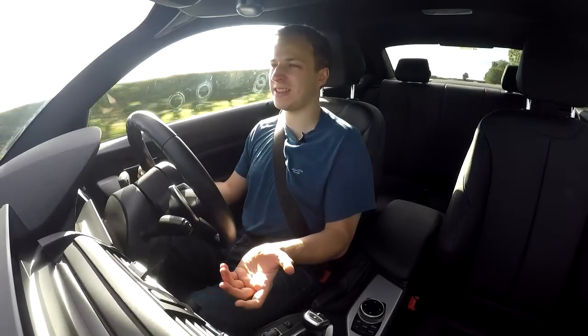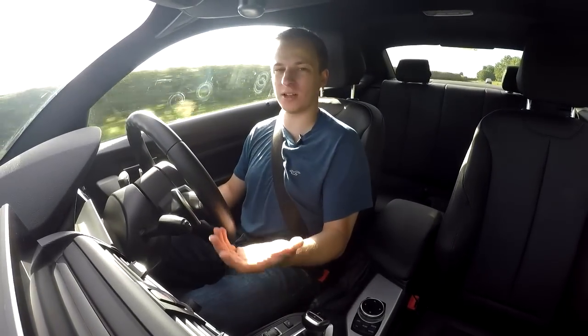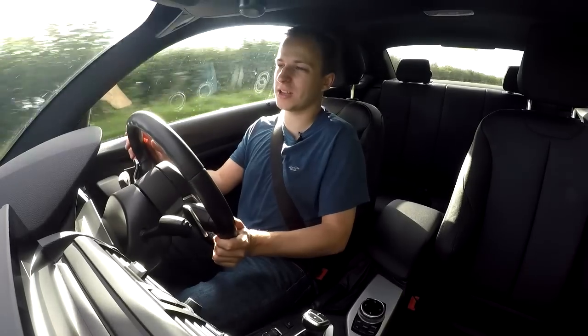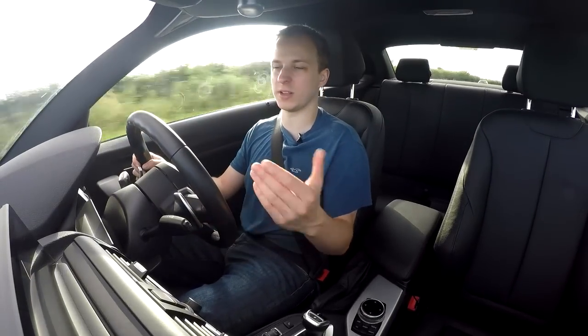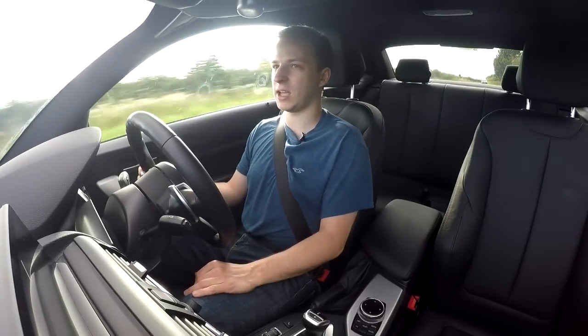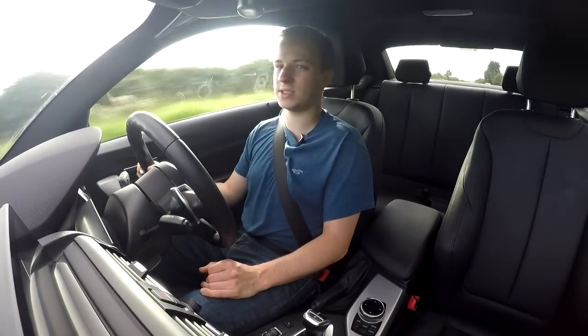You don't tend to hear that even if you've got the windows open when you're driving. It's only when you're stationary and you put it in neutral and rev it. But I've heard it a couple of times when I've just been at low speed in second gear. So it does still do it when you're driving along. Yeah, I think it sounds quite cool. I think it sounds quite good.